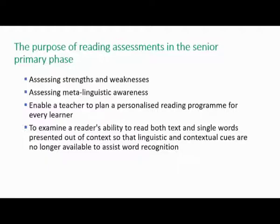Then we move on to study unit 4. Study unit 4 is about the assessment of reading programs, and providing learner support for specific reading difficulties. So the first area is to propose reading assessments, or the purpose of reading assessment in the senior primary phase. Doing assessment has a specific purpose, otherwise we would not be doing this assessment at all.